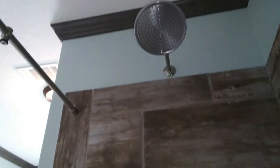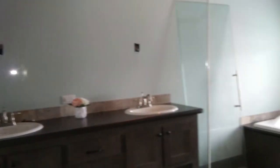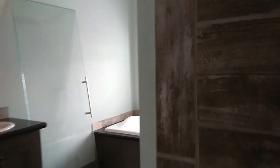Of course, so here's your master shower. That is hand laid tile that you see right there. Now I just had to sit down in the shower to get you guys a really good feel for this shower. Of course, you're looking out into the master bathroom. And there's my feet. Now, like I say, I'm 6'3", so I have plenty of space in this shower, plenty of space.